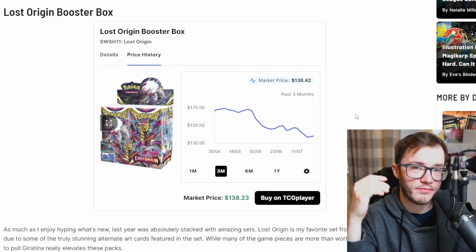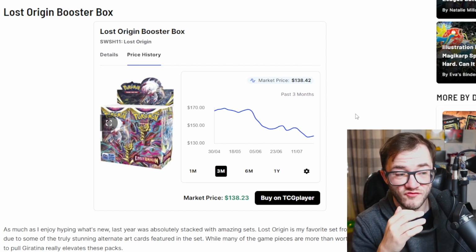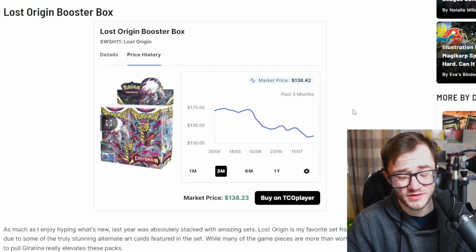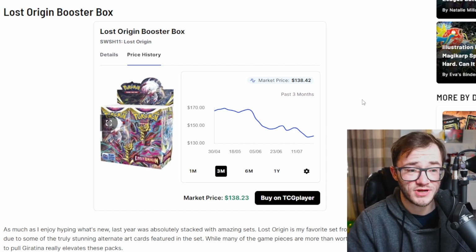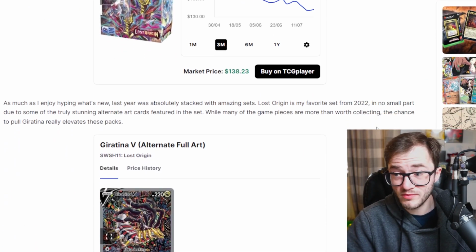It is starting to creep up a little bit, but it is still a pretty reasonable price for the Lost Origin. You've got the Giratina, of course. You've got the Aerodactyl. You've got an insane Trainer Gallery set. One of my favourites, honestly. One of my favourites in the Sword and Shield era. And they talk about the Giratina as well.